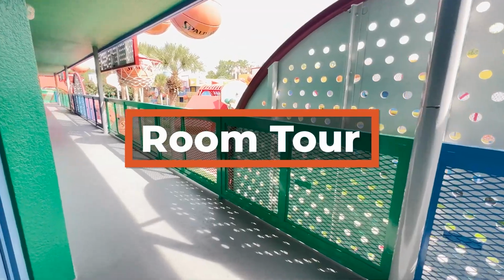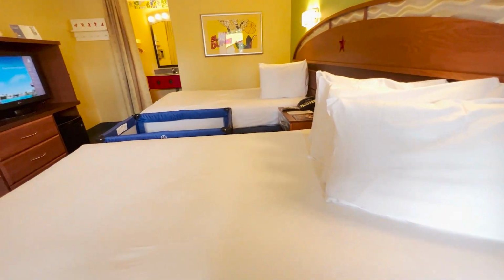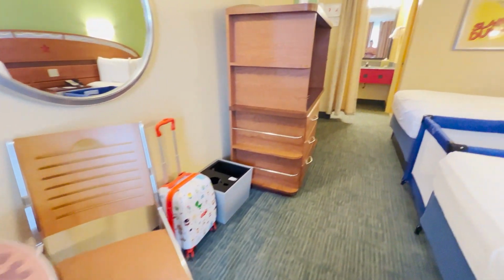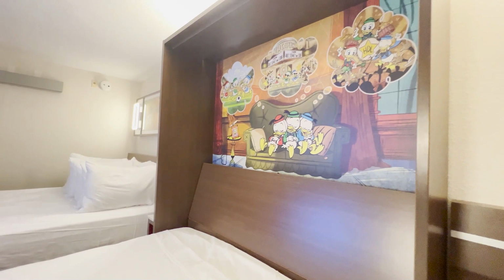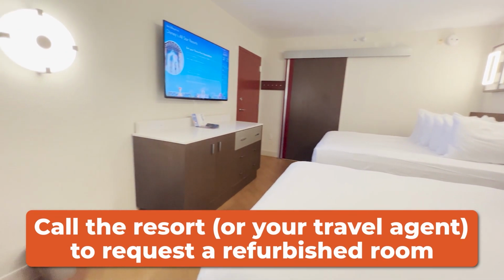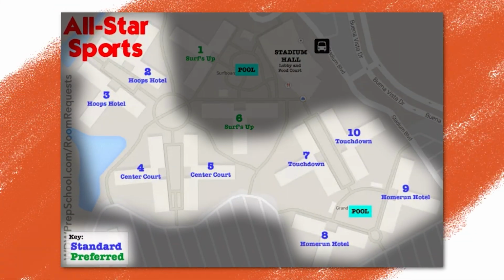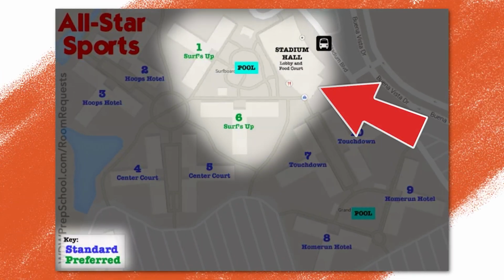As we head inside one of the buildings to take a look at the rooms, there are a couple different options because All-Star Sports is in the middle of having all of the rooms refurbished. So some of them have the old style, which has more outdated decor and 2 double beds, but they are all being converted over to the new layout, which you can find at the other All-Star resorts and Pop and Tree. This new layout gives you a queen bed as well as the pull-down bed if you would like a second bed. It has lots of storage and is a more updated decor. You can book rooms that are standard or preferred, but we recommend the preferred if you can afford it in your budget because it puts you closer to the rest of the amenities.